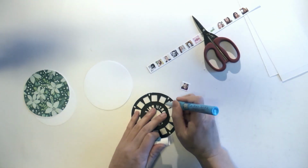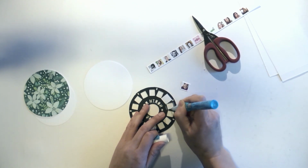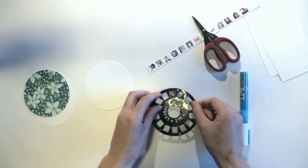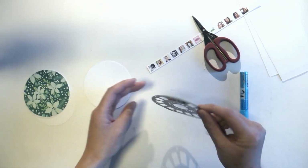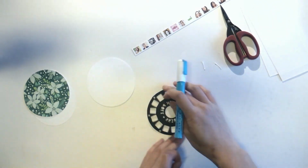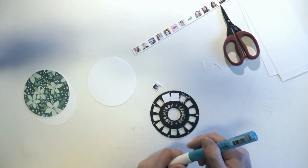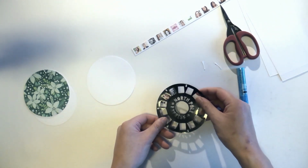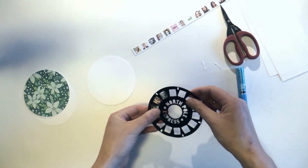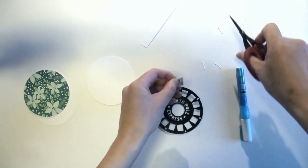So here you can see that I have a cut file cut from the Citrus Twist kits. They had a digital cut file that looks like a movie reel, so I cut that out of black cardstock, and I'm just cutting out all of my people and backing them onto this cut file with my glue pen. This is the Zig two-way glue pen, and I like that it is a pen because it just provides a bit more precision when I'm backing these more intricate pieces.